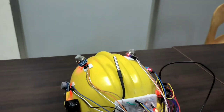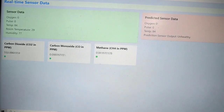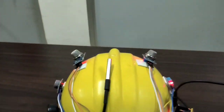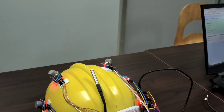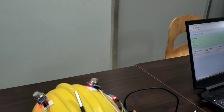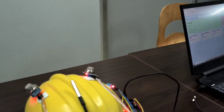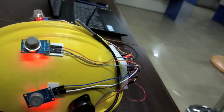So for now I have placed a threshold of 500, and I can see that when the carbon dioxide exceeds 500, the buzzer is making sound. And when it goes below 500, the buzzer will not make the sound. But it is not the actual reading. We can adjust the threshold. But for now, to demonstrate our model, we have adjusted the threshold to see if our model is working or not.